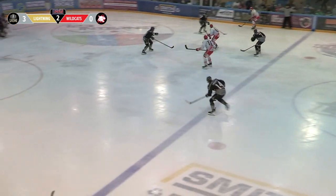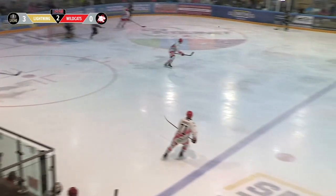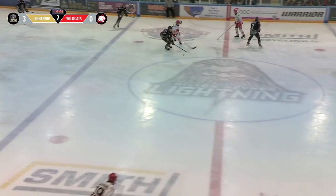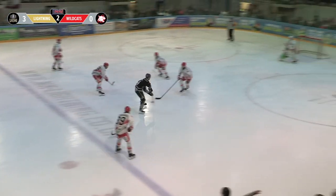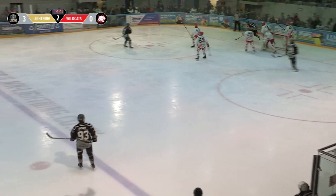But the puck's been turned over now. And here comes Swindon at the other end. Nell was in front of the net, and Griffin was forced to interrupt it. Venus just holds onto the puck and sends Lawrence through. Lawrence with his head up, looking to get that quick shot away. He follows his own puck into the corner.